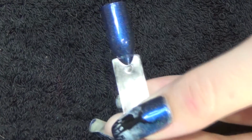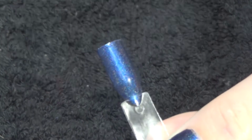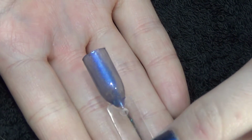Now I actually have this colour already on my nails, I liked it that much. This is by Prism Polish and it's called Loyalty, Loyalty, Loyalty. A little bit sheer on first coat, but it does deepen up nicely on the second.